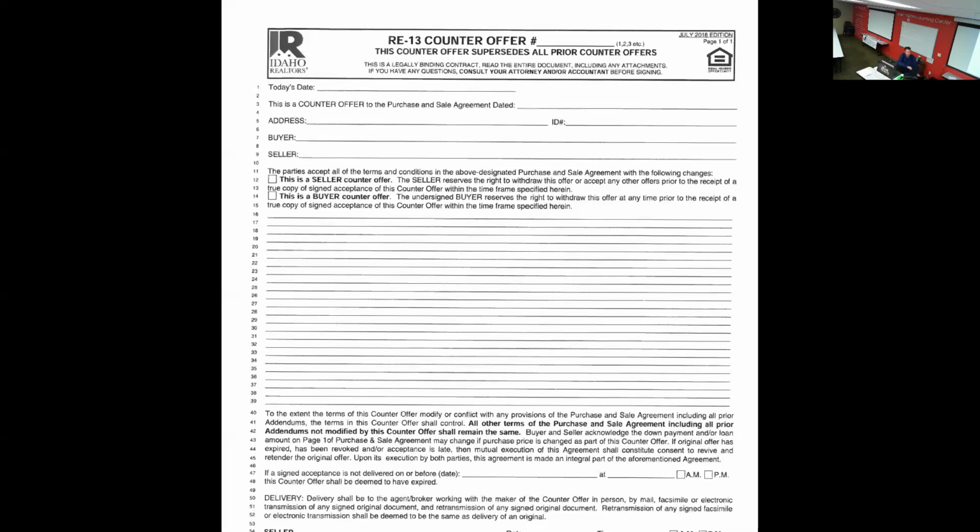Flesh this out. Give us an example. What have you seen where there are multiple counteroffers? Is it always the price? Well, a lot of times it's price. It could be repairs. It could be paying certain costs. It could be the date for closing. It could be what's included or excluded.